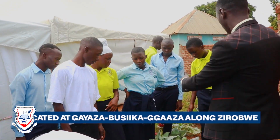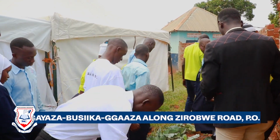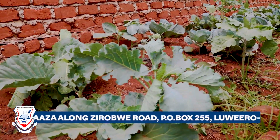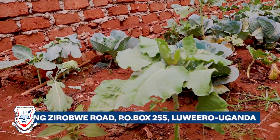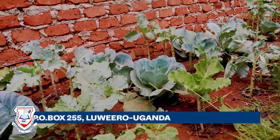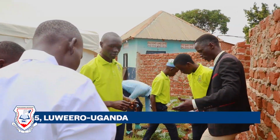You can take a look at the entire garden, and you'll be able to make some critical observations about these vegetables that we have. Yes. Another one. Someone else can be able to tell me about some other observation about these cabbages.